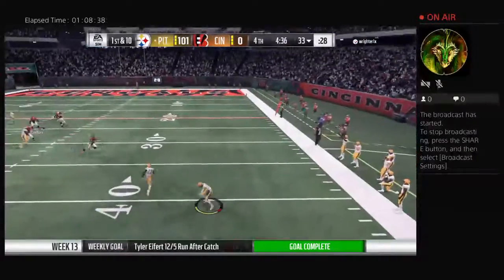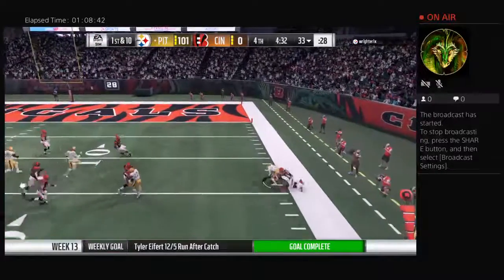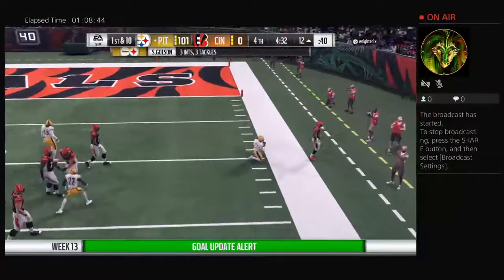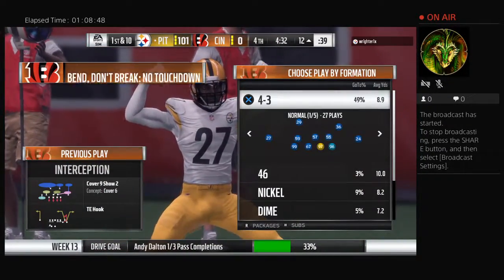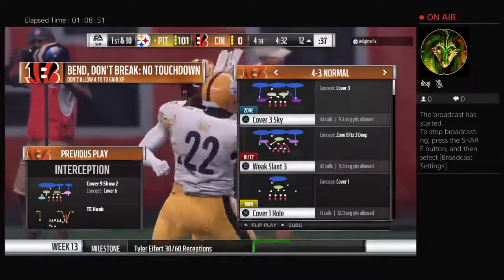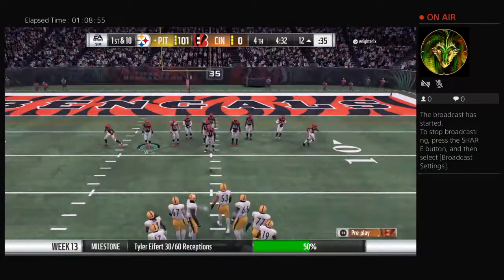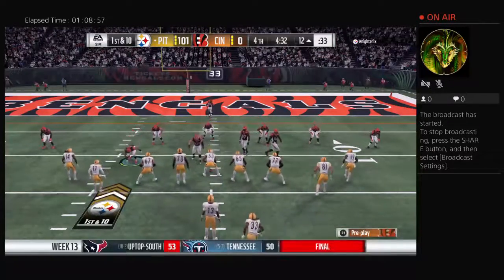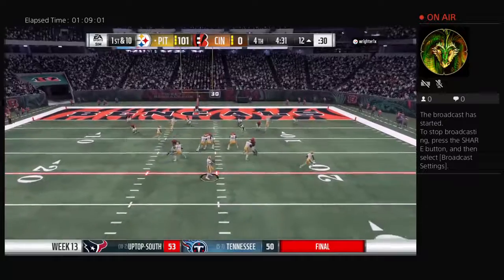And my goodness, another interception. A great read, and it's picked off. And they will finally get him, but not until he's all the way down inside the 15-yard line. Well, this defensive pressure has been constant all game long. The pass rush, the coverage, they've all been excellent, and now they'll tack on an interception here as this one continues to slip just further and further out of hand.